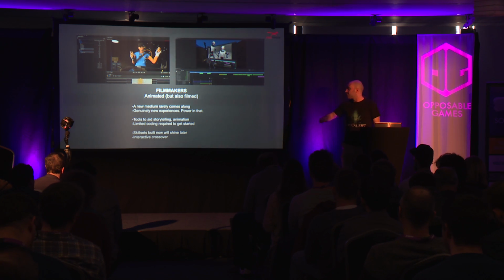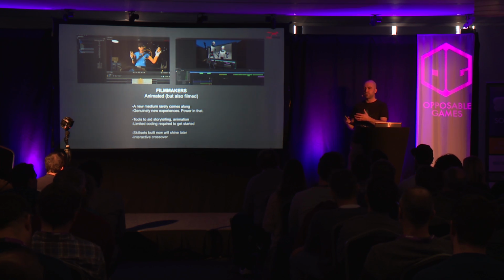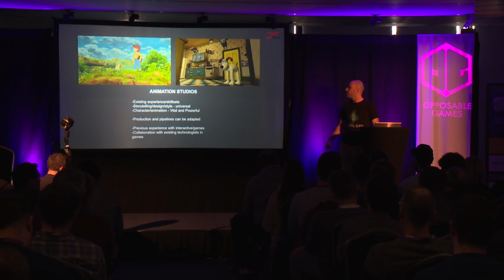Skill sets built now will shine later. So in a year's time, when everyone's doing it, you will already know what you're talking about. Like I pretend to. Interactive crossovers. So if you wanted to do games and things like that, this is a really good way to kind of maybe make a crossover between the two. Skill sets are applicable across the board.